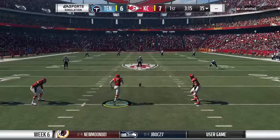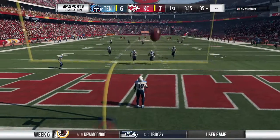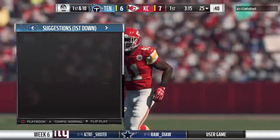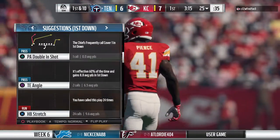Santos out now. He'll kick it away. And this will not be returnable. It's out of the back of the end zone for a touchback. Here's the Titan offense now as they make their way back onto the field.